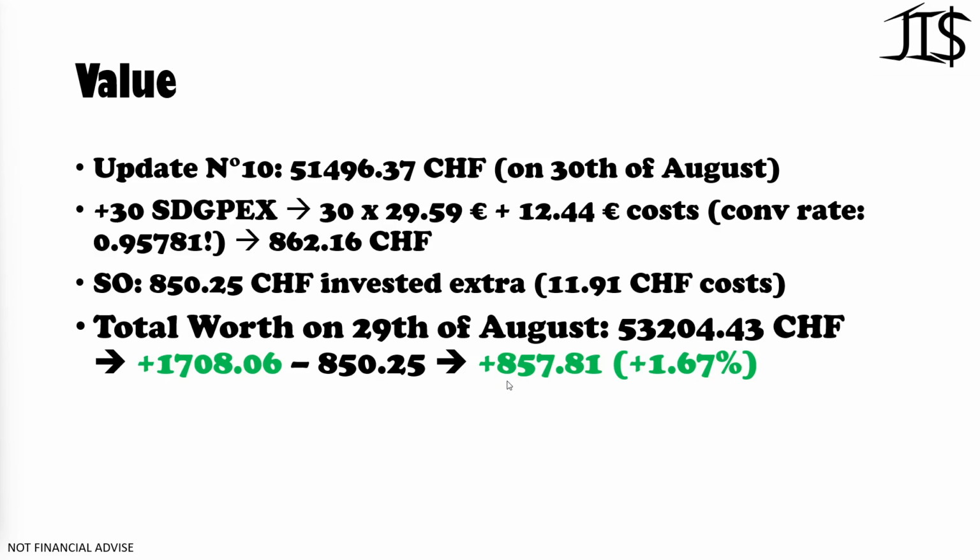That means that we are still in the plus with 857.81 Swiss francs, or 1.67% in the plus. So that's really nice. I'm really happy about that.